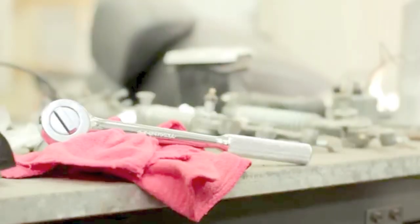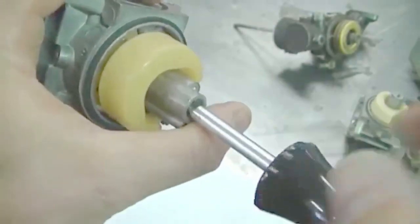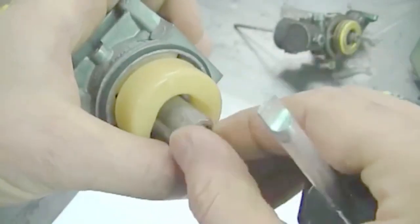In this video, you will learn the basic hand tools of the small engine mechanic, as well as some specialty tools used by some manufacturers.